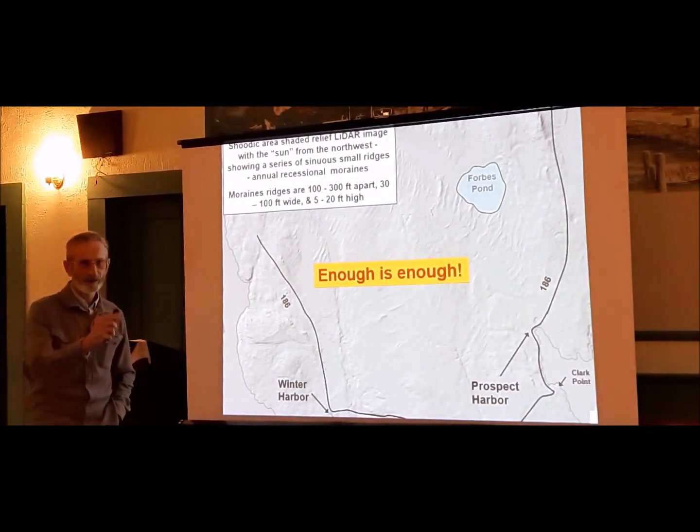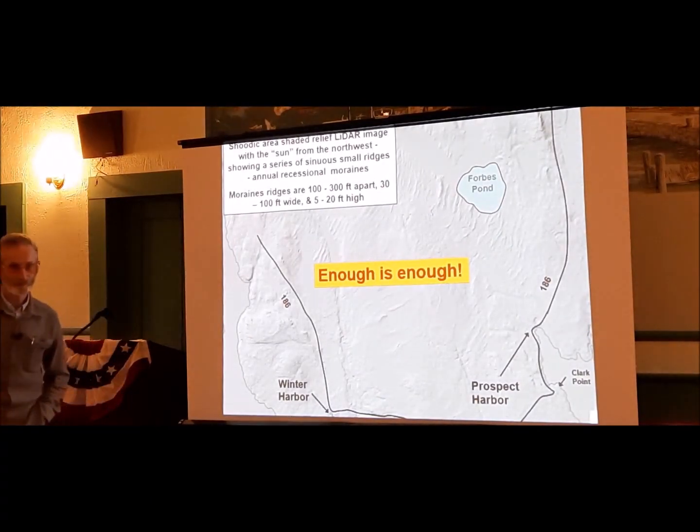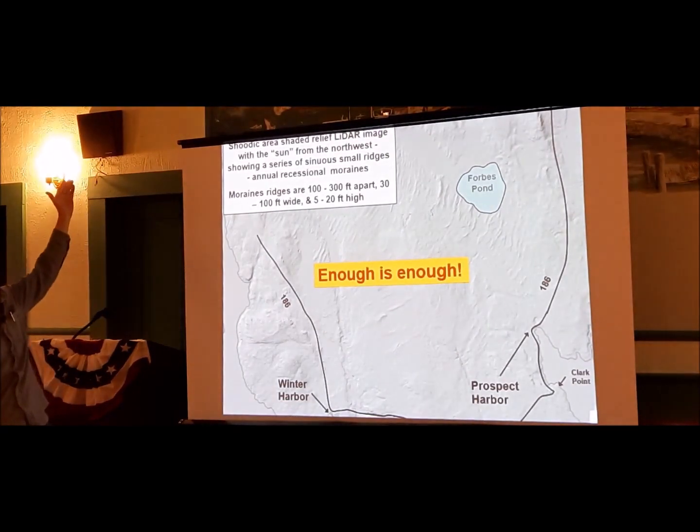That was actually my question, that's showing you the retreat direction of the glacier, which is not straight north, it's going northwest. Yeah, the glacier always came from the north-northwest, going south, and retreated back to the north-northwest.